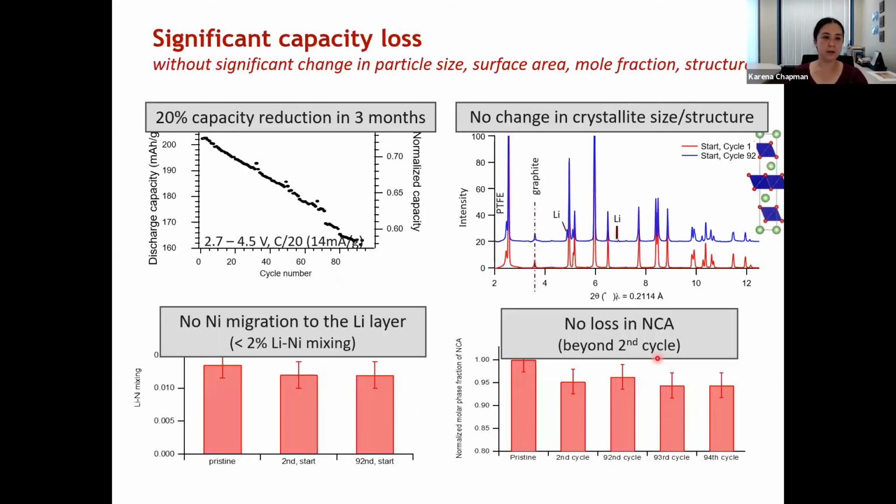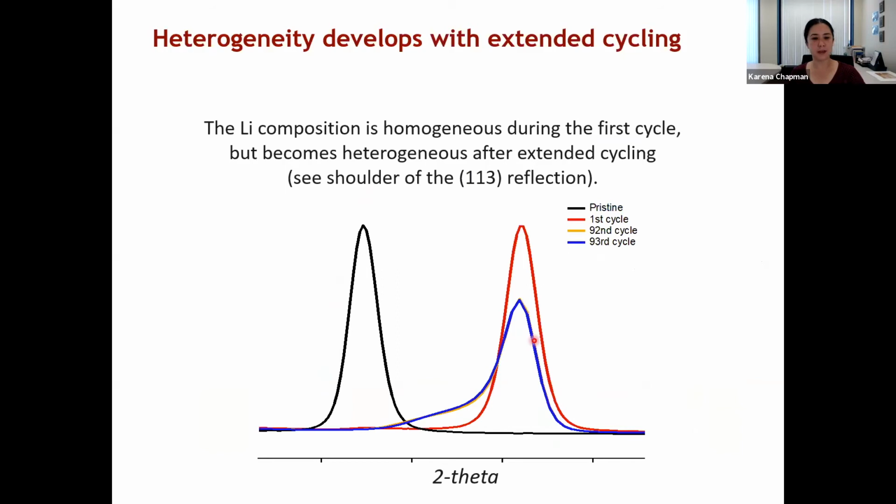And so if we do a diffraction experiment on this system, we see a 20% reduction in capacity, but there's no change in the crystal structure. There's no change in where we have to model the ions. We haven't lost any material itself. We've just lost capacity. If we look at the diffraction data, we can see that between the first cycle and say the 93rd cycle, we start to see intensity in our diffraction peaks as a midpoint between the two extreme states of lithiated and delithiated. And the fact that it's in an intermediate spot suggests that it's got an intermediate lithiation state.